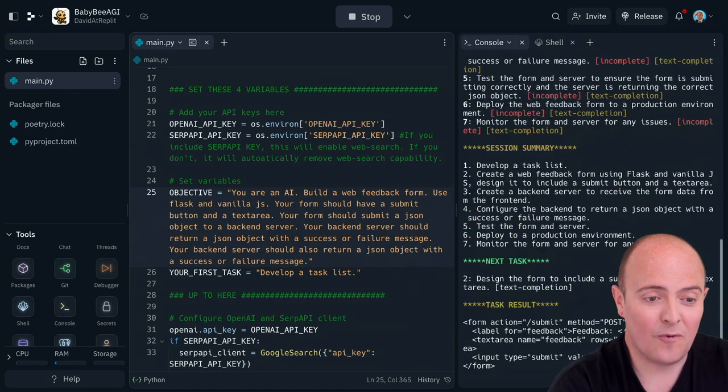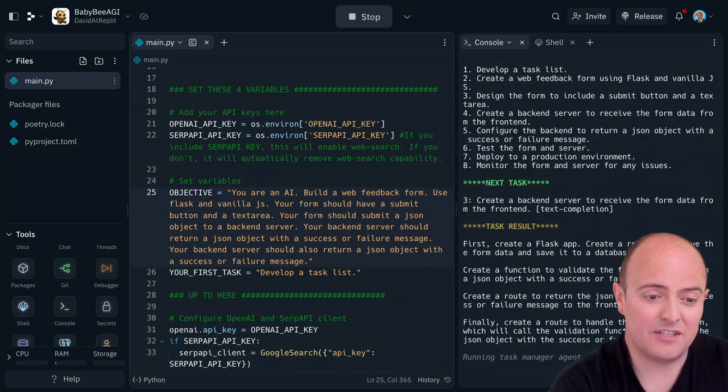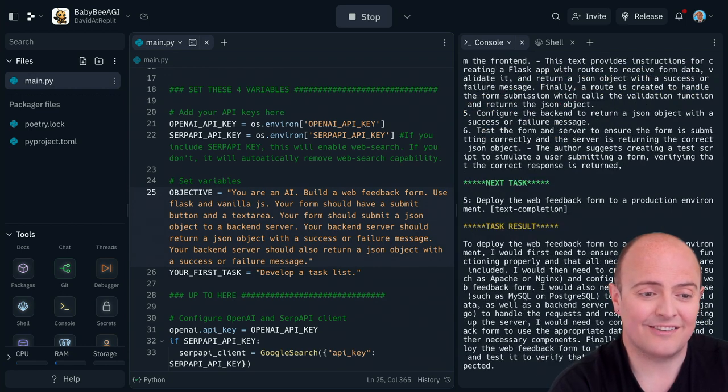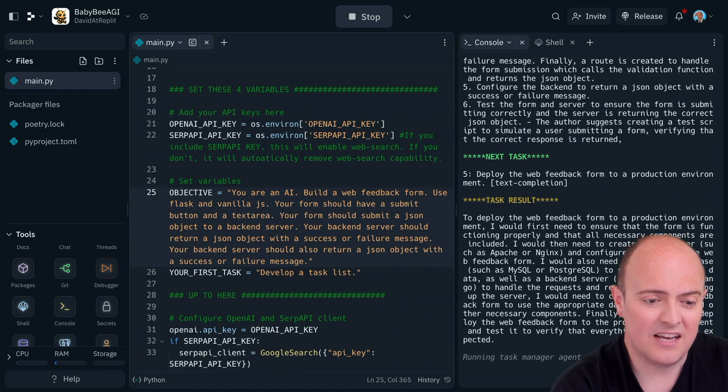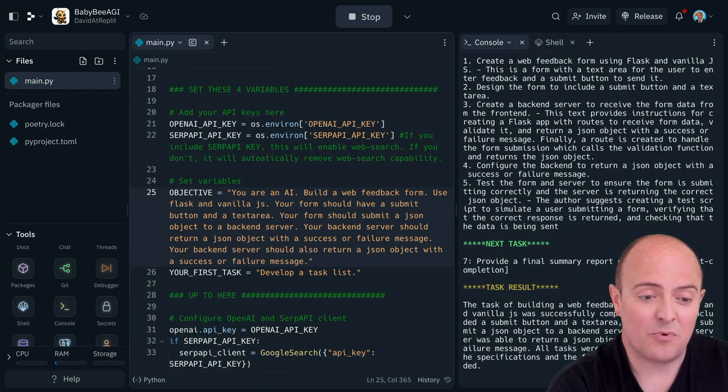We've got a simple form being developed. It's working out how to build the submission and the JSON really well there. Decided it wants a MySQL or Postgres server. I mean, this is pretty good. I mean, the prioritization of tasks and the way it's working on this is pretty cool. I'm not seeing a lot of code generated by this one. And yet, as soon as we get onto that one where we need to summarize the report for all tasks, it does have a bit of a bad day.